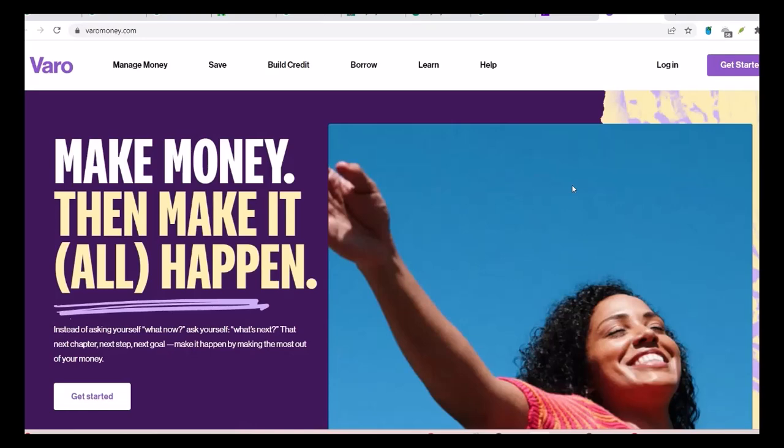Ever gotten a check and thought, great, now how do I turn this piece of paper into actual money? And if you're banking with Varo, you might be wondering, can I even deposit this thing? That's exactly what we're diving into today. We're talking all things check deposits at Varo Bank.